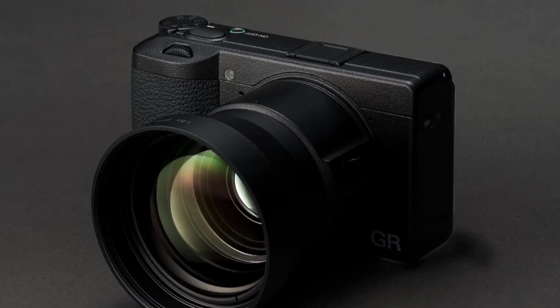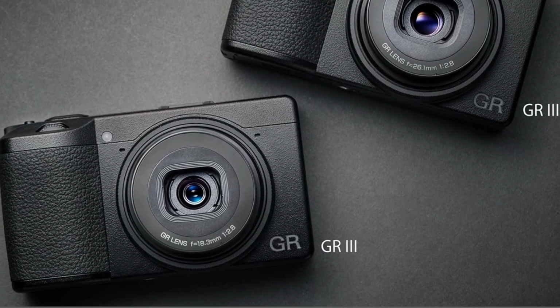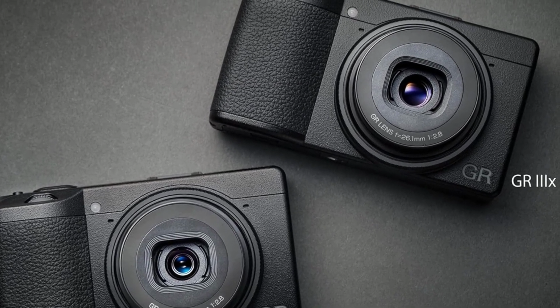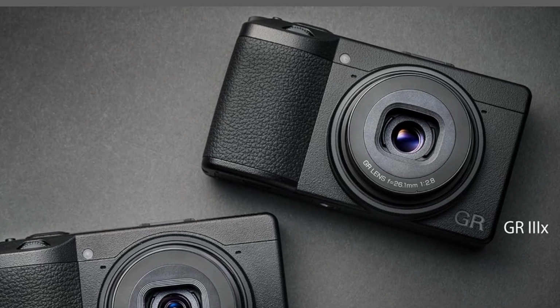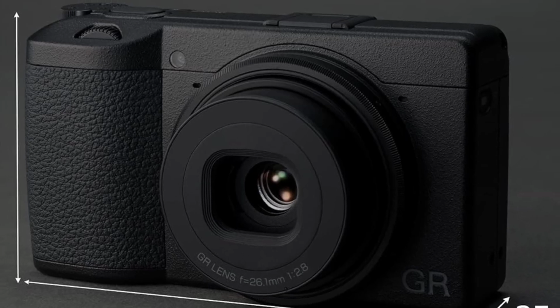If you prefer a wider view, Ricoh also makes the GR3, which is the same camera just with a wider 28mm lens, as well as the GR3 HDF and II9 HDF, both of which swap out the in-lens neutral density filter for a soft focus effect filter.